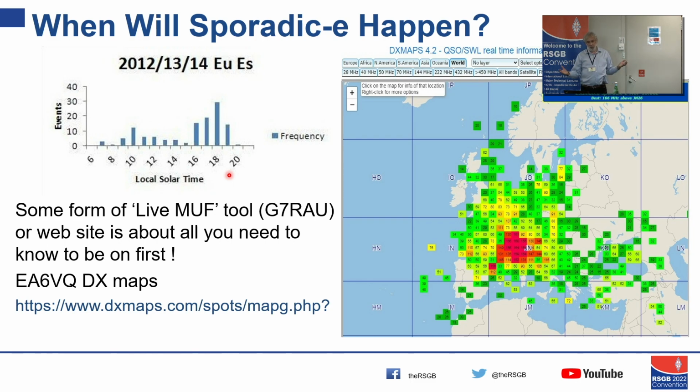Those are the statistics. The wonderful thing was that G7RAU and others, Dave Edwards, worked out that you could effectively aggregate all sorts of DX spots from lower frequencies and the rest of it and work out a quasi-MUF, it's not a true MUF, for the reflection. This has been taken to town by people like Gabrielle at EA6VQ who runs DX maps. So if you have a look at this one, it shows that the reflection points for 144 were in this area here.